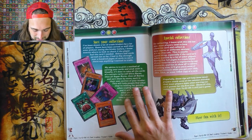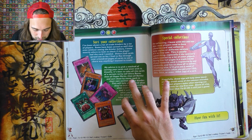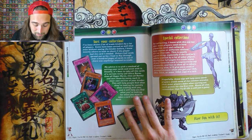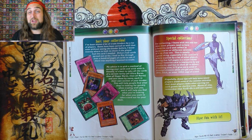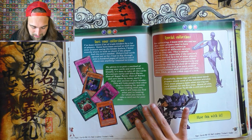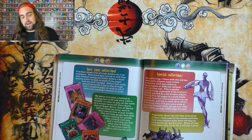My advice is to pick a method of sorting your cards and stick with it. Usually it's best to take all the cards of a certain rarity, all ultra rares, then all super rares, then all rares, and sort them by name, each in their own section of your binder. He's talking about doing it alphabetically. That would take forever. I don't even do that. I'll show you guys what I do in a minute. This will help people find what they're looking for quickly when trading with you, and it will help you find what you're looking for when you want to take a card out for your deck. Yeah, and that is very true.